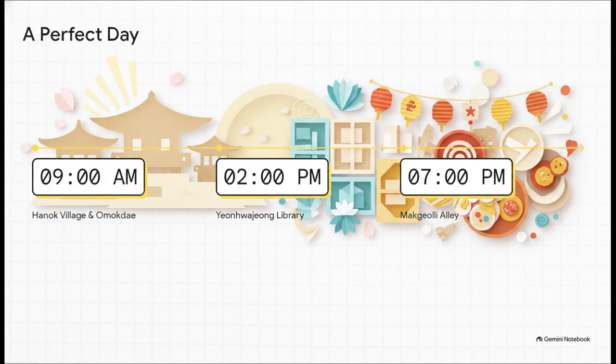Here is a totally seamless flow for your day. You can wander the peaceful Hanok village in the morning light, then transition to a stunning cultural library by the afternoon, and end your evening in a lively, sensory-filled dining alley. It goes from quiet mornings to energetic nights effortlessly.